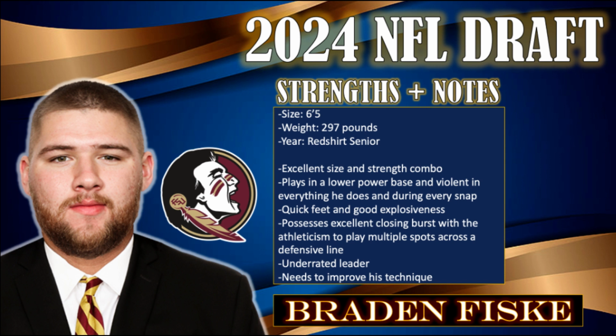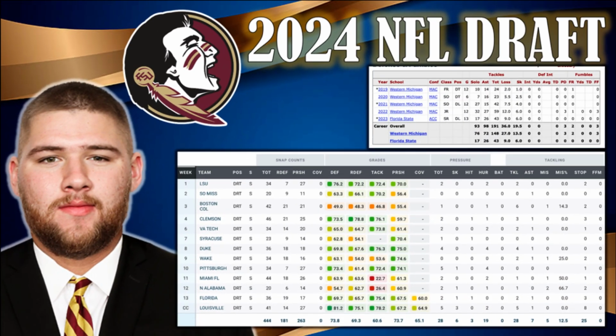Fiske struggles with a pass rush plan at times and relies too much on his speed and quickness. Power is just not his game. Fiske wins with speed and rarely shows any sort of power prowess. Lastly, he'll be a 24-year-old rookie, which already hinders his draft stock, and he's a bit of a project, so teams could view him as a lower ceiling prospect.